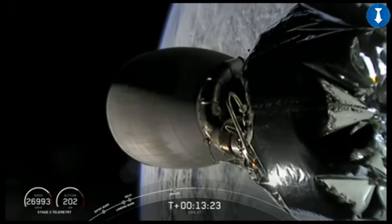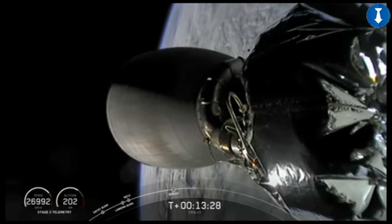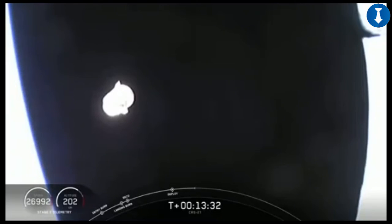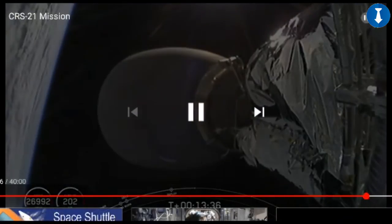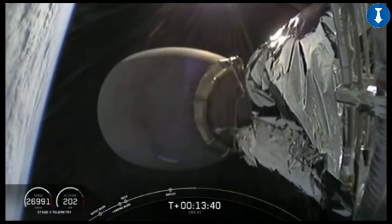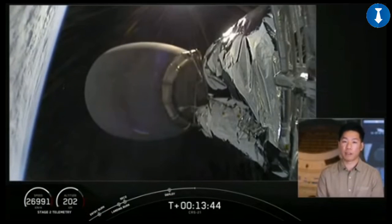And we do have confirmation of nose cone deploy, and Dragon is now on its way to the space station. Again, over the next 26 hours, Dragon will perform a series of orbital height adjustment maneuvers with its Draco engines until it's within a few kilometers of the International Space Station and begins its autonomous docking process.